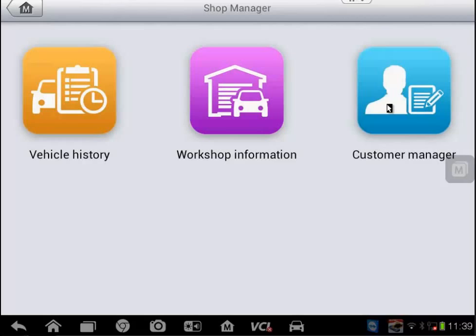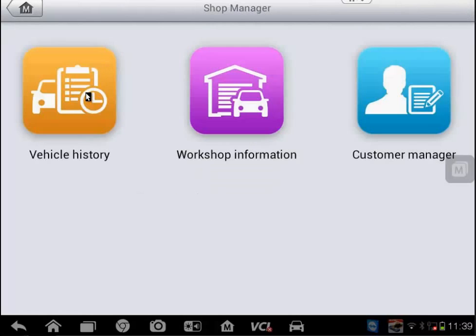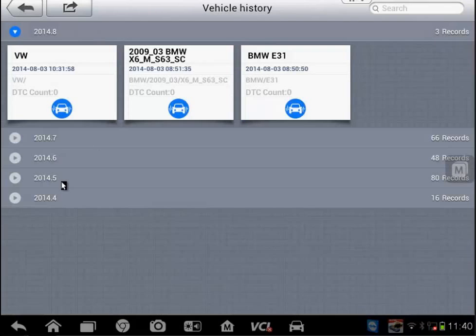Customer Manager. This will allow you to store a database of all your customers. And the advantage of this is when you scan their car, it will go to their profile. You can take a picture of them right here with the camera on the device, and this way you'll have a full history of what diagnostics you've done on that car, and you can even input any other information on there. So that's just a good way to know all your customers, and they'll have all their details so you can call them and everything. Vehicle history is all the cars that you've done for the day will be on there.